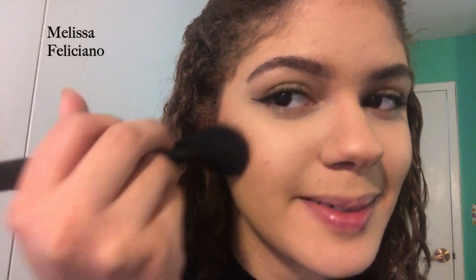For blush, I'm gonna use the Wet n Wild Color Icon in Pearlescent Pink. And as I said before, I really like this blush. It's a recent discovery of mine, and it was like $2, so yeah.